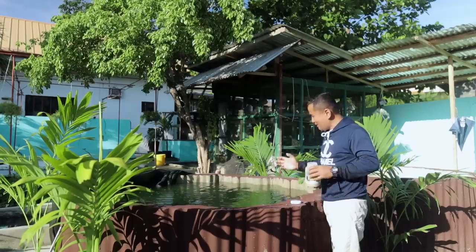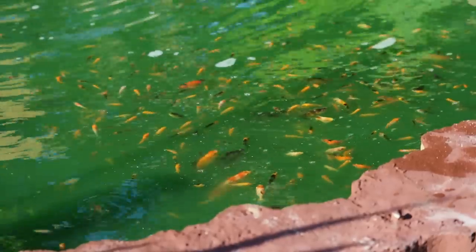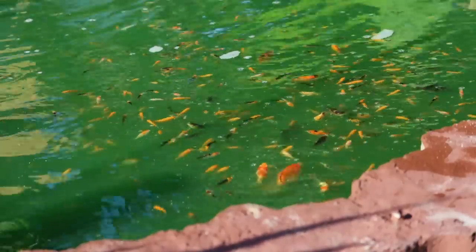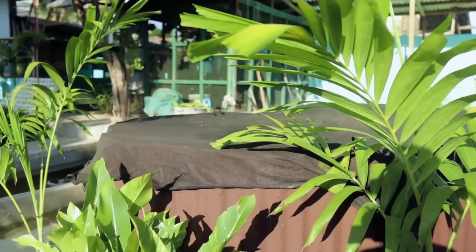So this is the kind of system that I would like to advocate. The funnel type, just easily open the gate valve and make the water clean for our fish. So these are the things that we can share.